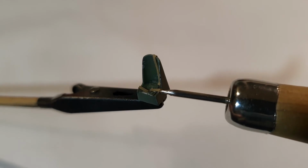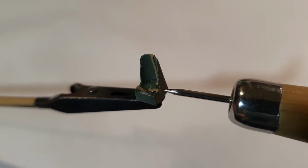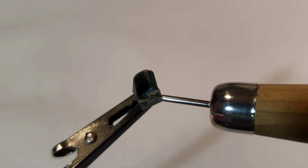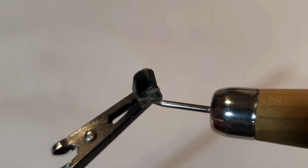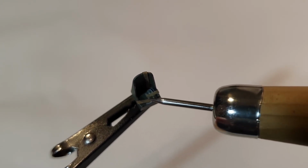First of all, you're going to want to paint that little section there, which will represent the clasp that holds the belt onto the seat. Secondly, you're going to want to paint the tips of the belts there to represent the actual belt buckles.